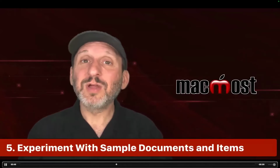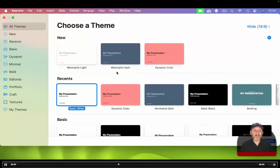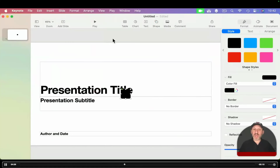And along those same lines, learn to experiment using sample documents or creating sample items. For instance, if you want to learn how to use Keynote, the way to do it is not to wait till you need to make a presentation. It's to play around and create a sample presentation. Just go in, create a basic presentation, try adding things, add shapes, add images, add animations, play around with styles and colors and all of that. Just create a sample document and then delete it, and then create another sample document and then delete it. This is the best way to learn things, not by creating the things you need to make, but by experimenting.